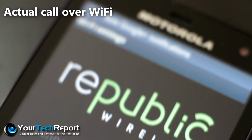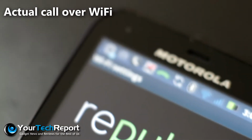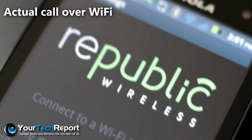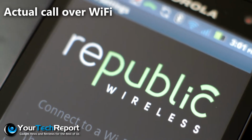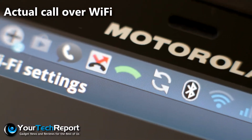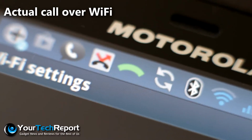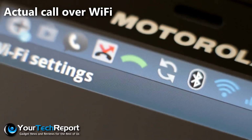The one issue I've run into with Republic Wireless's setup: the phone actually does a pretty good job of trying to hand off a call whenever you leave Wi-Fi. So if I start a call on Wi-Fi, the phone will try to connect to a 3G cell network to keep the call going. Now, for most people, if you live in a house or in an area with good coverage, that handoff should happen seamlessly, should happen very smooth.